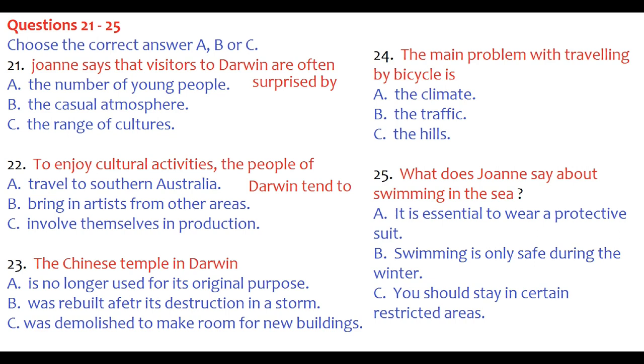First, you have some time to look at questions 21 to 25. Now, listen carefully and answer questions 21 to 25.